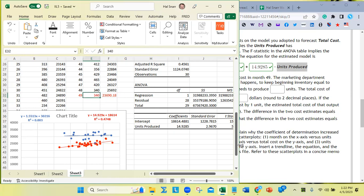See that? If this is 340, we expect our total cost to be 23,690. This is what we expect, and this is what we observe. Is there a difference? Yeah, that's the error in the model. And when you square that error, you get the sum of squared error, those big numbers. These models aren't perfect, are they?